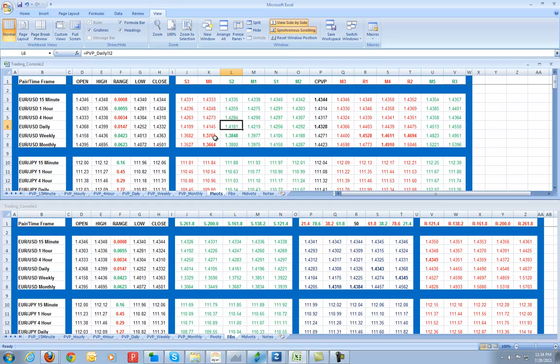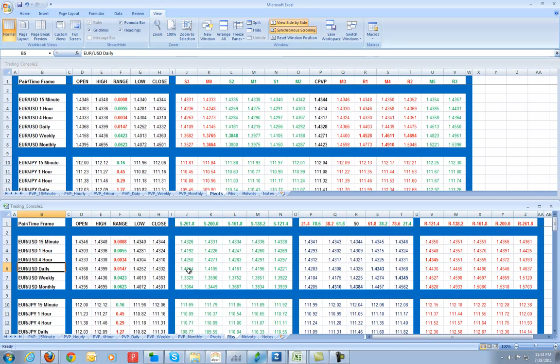So then what we're going to do here is we'll go here to the daily, and these are support. These are the support pivots. So we're going to look at the support Fibots, and we're going to look at Fibots that are somewhere within this realm.